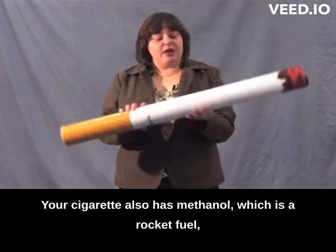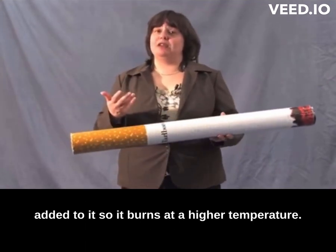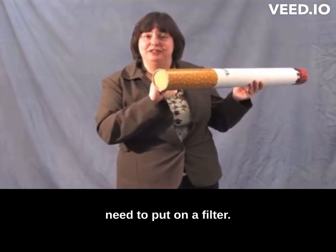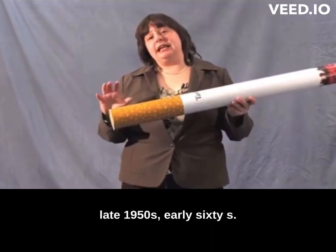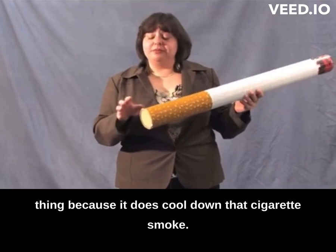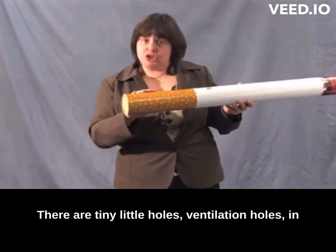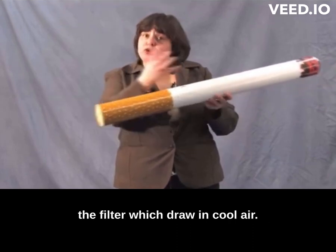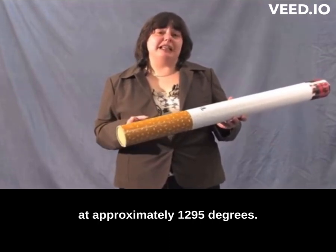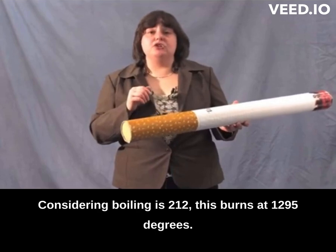Your cigarette also has methanol, which is a rocket fuel added to it, so it burns at a higher temperature. And because of that, tobacco companies need to put on a filter. The filters came about in the late 1950s, early 60s. And the filter's a good thing and a bad thing because it does cool down that cigarette smoke. There are tiny little ventilation holes in the filter which draw in cool air because your cigarette burns at approximately 1295 degrees. The body can't handle that considering boiling is 212.